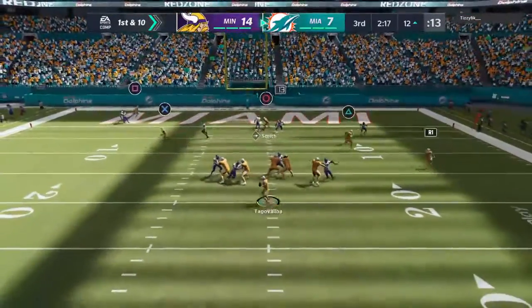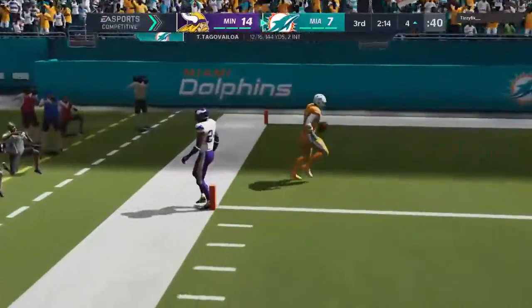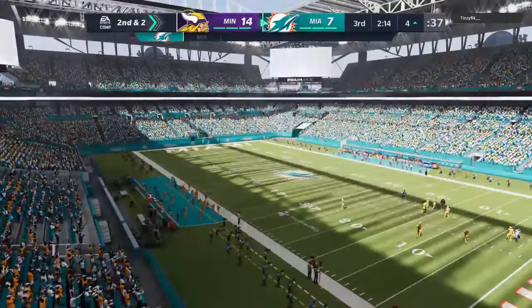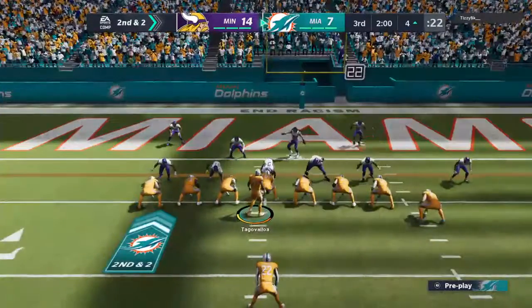Tua gonna throw. That is caught at the 7-yard line. And he'll get this down inside the 5 to the 4 before he's out of bounds. A good pickup there. 8 yards on the 1st down completion. Gain of 8. Brings up 2nd and 2.